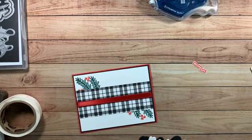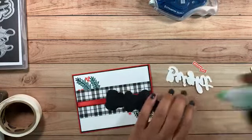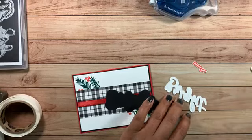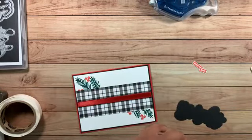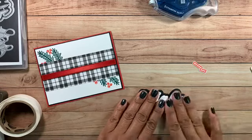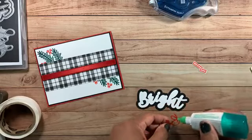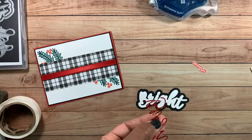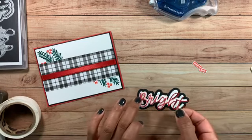Okay, so when we put this on, and actually I need to grab some adhesive. Hold on one second. Okay, my liquid glue was on the other side of the room. So we're going to add a little bit of liquid glue on the back here. And then right on to this basic black. Same thing with the words. I'm just going to add a little bit of glue. I'll go back and fix it if I need to. Oopsie, that's a lot of glue. All right, and then you're just going to put this on here.